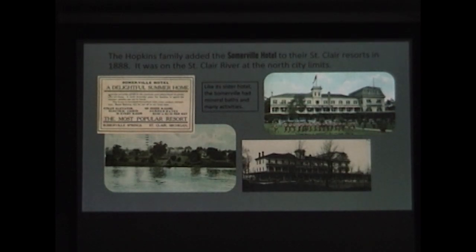Now in 1888, they opened this second hotel at the north end of town, right before the city limits. Part of this building was originally built in 1880, the two-story part, and it was a girls' school for 8 years, Somerville School. And then in 1888, the Hopkins enlarged it. They added that wing on the one end, a three-story wing. And then another wing on the back, which had mineral baths in it too.